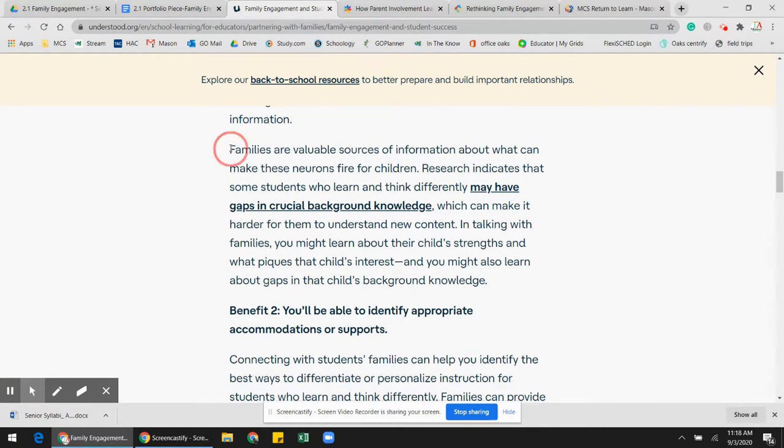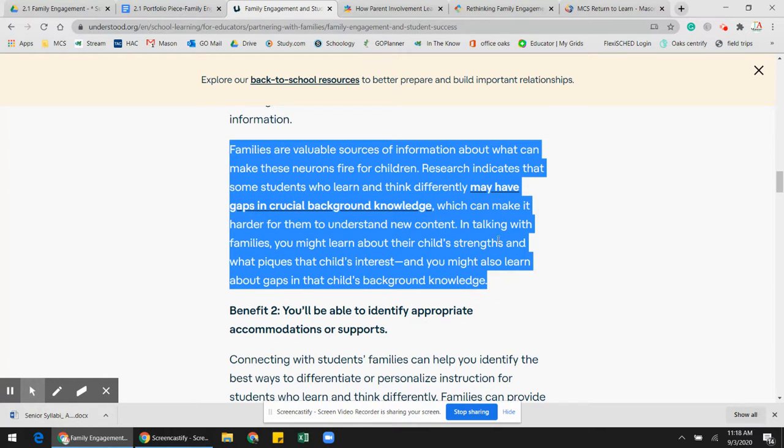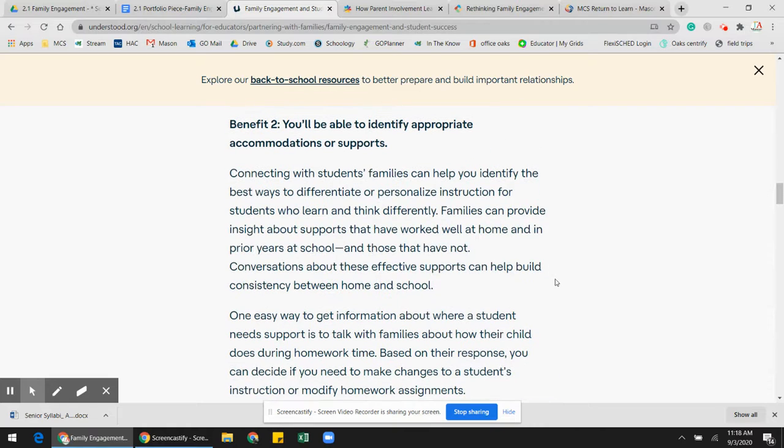Looking at this kind of stuff about how, right here, how these families and this connection encourages engagement and support. So this is the kind of stuff you want to do. In addition, thinking about right here, connecting for differentiation, personalized instruction.